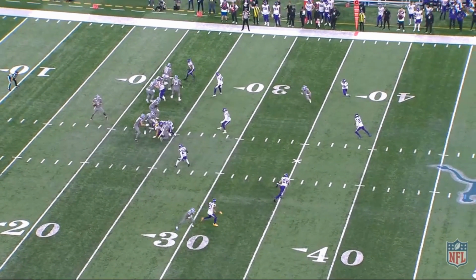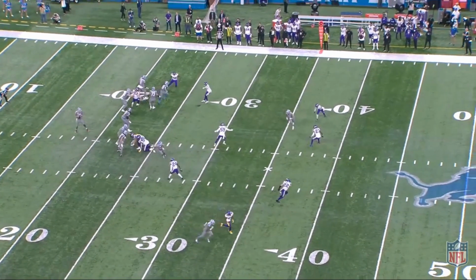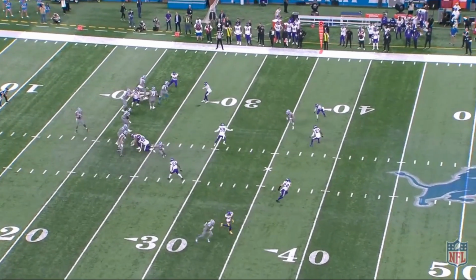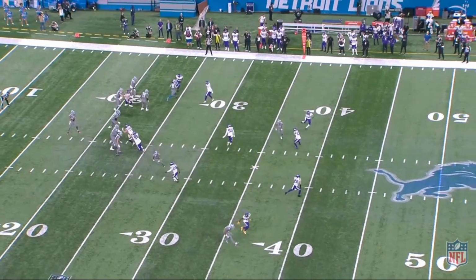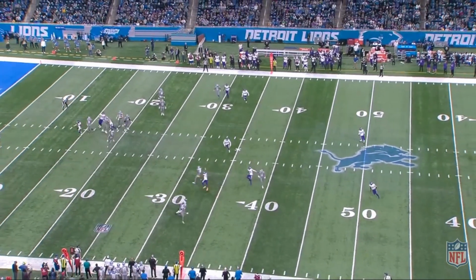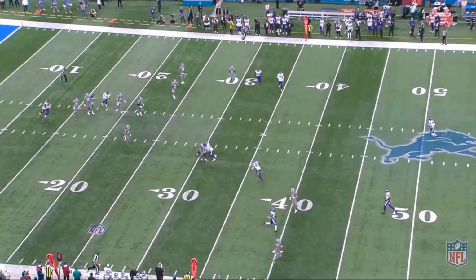So no to the post. Right now, come back to the curl. Throw it on time, anticipate it down at the bottom of the screen. So no to the curl throw. It's late. He's late. The guy catches it for a 6-yard gain.